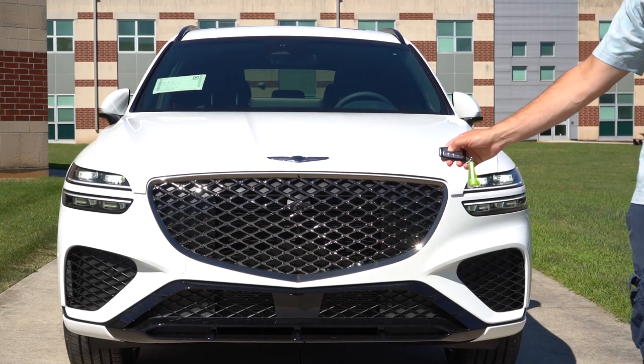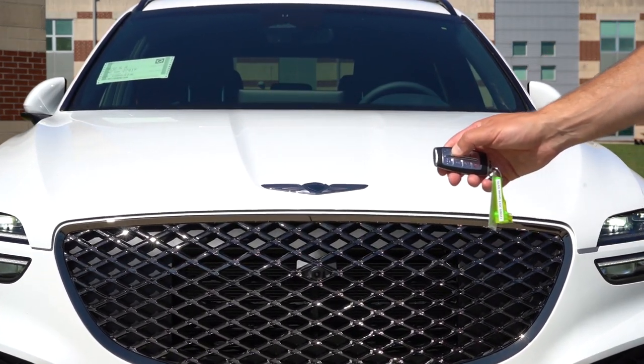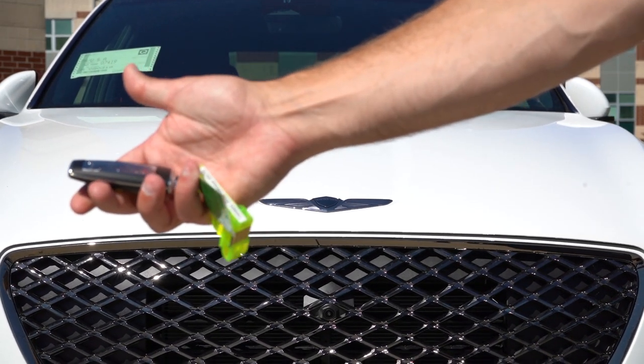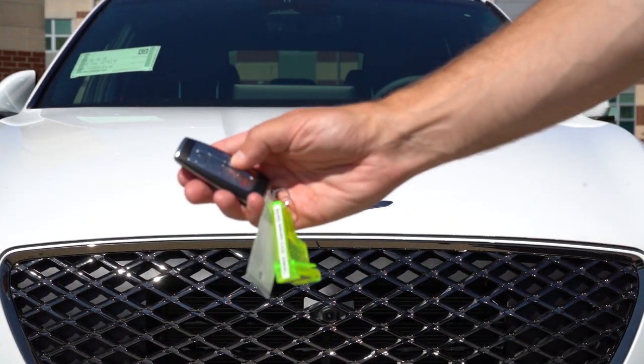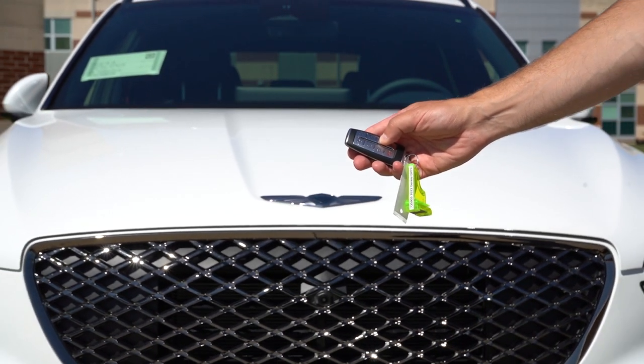So that's what I'm showing you guys right now. It's one of the coolest features Hyundai and Genesis do, so I am a huge fan of that. Not only that, if you go with one of the advanced or sport trim levels, you're also going to get a digital key. Why is this important? Because this has happened to me before.